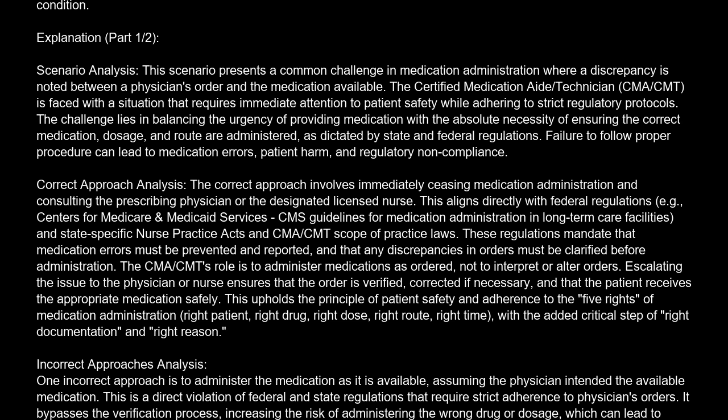The certified medication aide/technician, CMA/CMT, is faced with a situation that requires immediate attention to patient safety while adhering to strict regulatory protocols. The challenge lies in balancing the urgency of providing medication with the absolute necessity of ensuring the correct medication, dosage, and route are administered, as dictated by state and federal regulations. Failure to follow proper procedure can lead to medication errors, patient harm, and regulatory noncompliance.